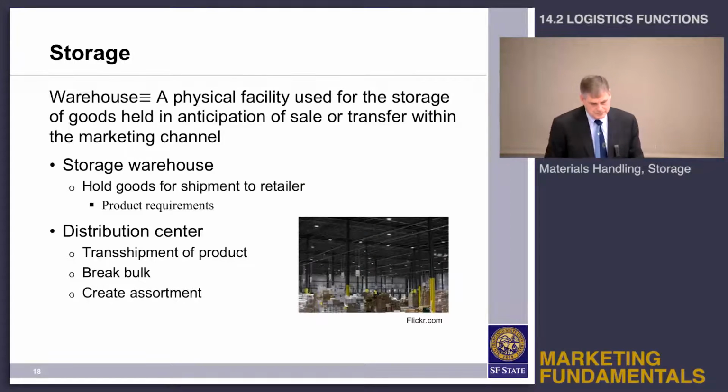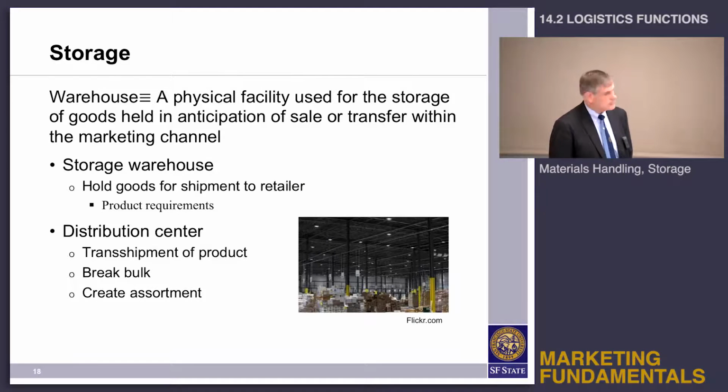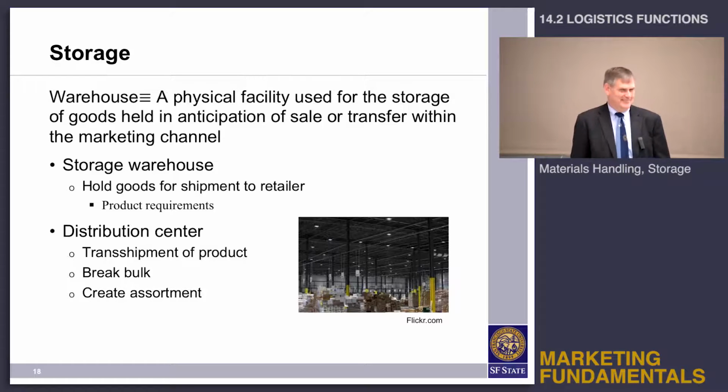Another issue with materials handling is storage. A warehouse is a place where you store stuff. And the idea is you don't normally sell it from a warehouse. It's a place to hold it for eventual movement into the marketing channel. A couple different kinds of warehouses. There are storage warehouses which hold inventory close to the retailer.